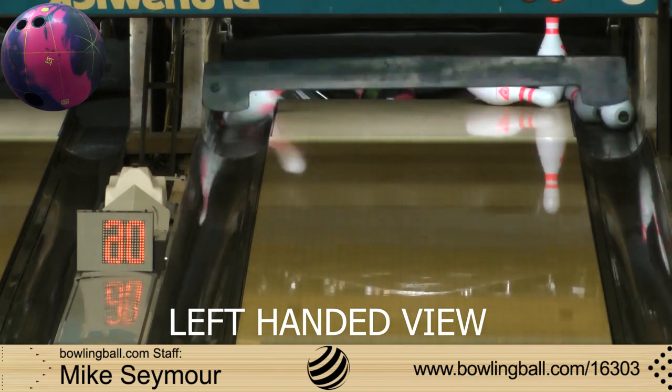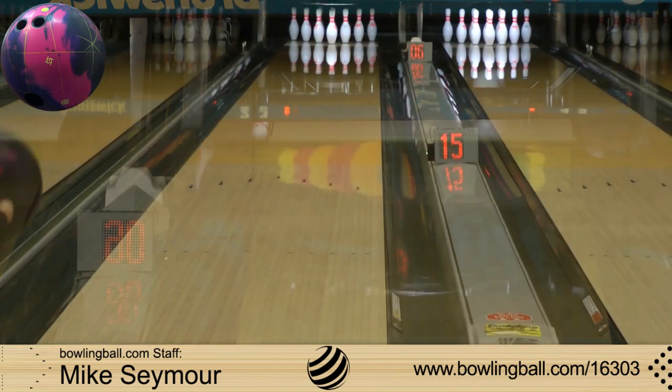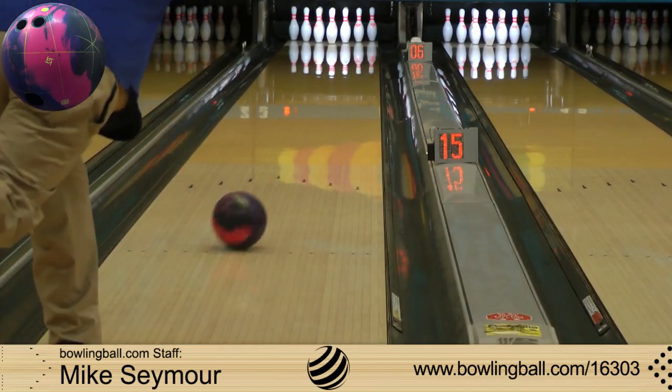This ball will be the perfect ball out of your bag on the fresh or heavy oil, allowing you to create plenty of room with less friction.